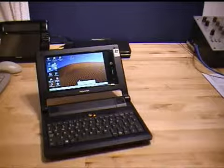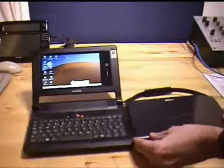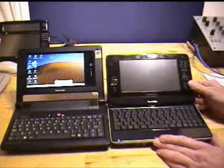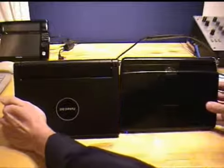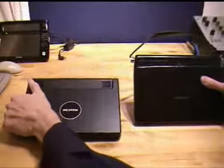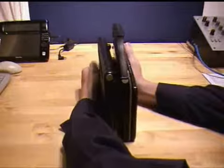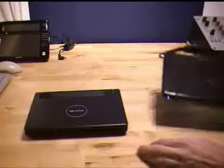So let's compare it with a few other small devices. Here's the Kojincha SH6, which looks slightly smaller when it's open, but in fact when it's closed it's pretty much the same size. I've actually got the strap on the Kojincha. So in terms of size, Kojincha SH6, which is also the Vi S37, is exactly the same size.